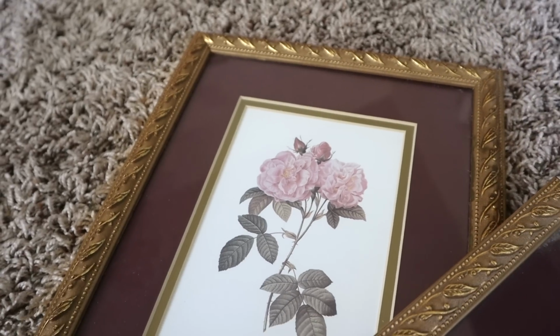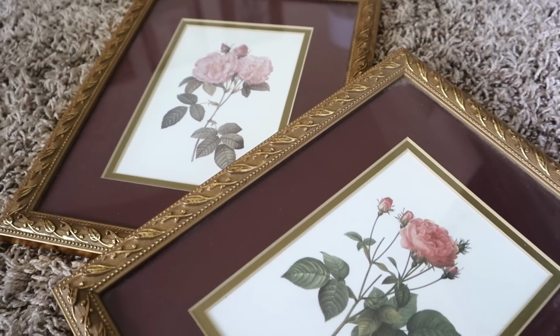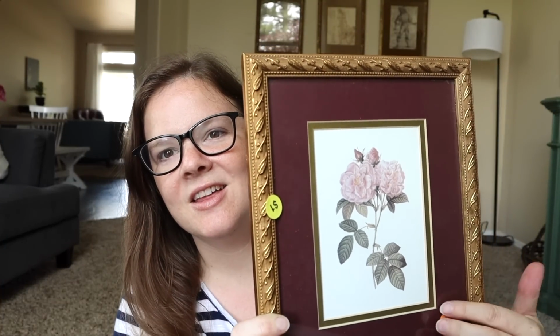They're really matted, quite pretty, with the burgundy color, which I usually am not so drawn to, but I liked how it's more red than purple, if that makes sense. And this is the other one that came in that set. I paid $1 a piece. I'm not sure if I've said that yet. There's a $2 sticker on here, but she said that was to show it's $2 for the set.